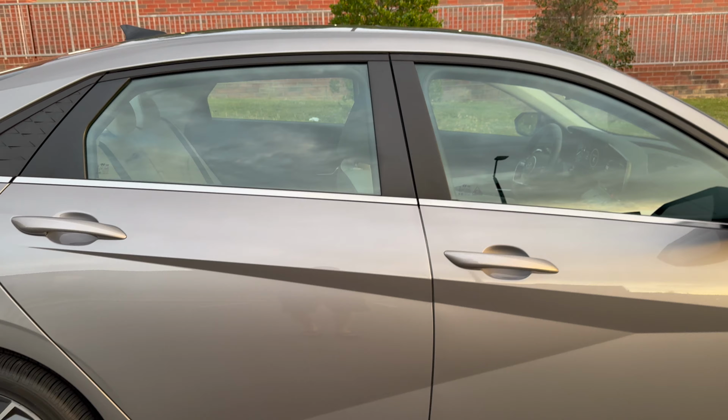This one gets 50 miles a gallon. Let's build a case for this one here. 50 miles a gallon, looks fantastic, loaded with safety, technology, lots of multimedia capabilities, and it's priced around $30,000. 2024 Hyundai Elantra Hybrid. This is the Limited.